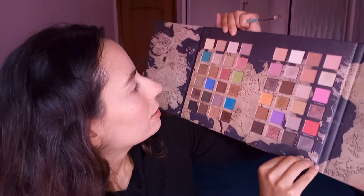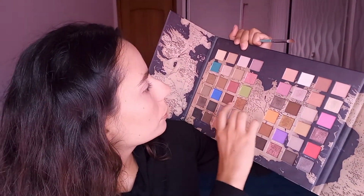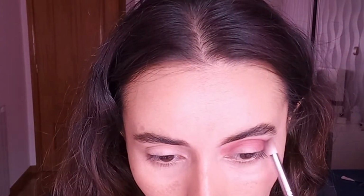Now using a smaller fluffy brush, I'm gonna choose, let's see, I want a lighter pink to blend out this pink shade. So I think I'm going to use a mix between these two up here. One another, and let's blend out. Actually, this pink is quite pigmented. I was not expecting this. Okay, so now I'm just going to apply the same shades and build them and blend them until I'm happy with the results.